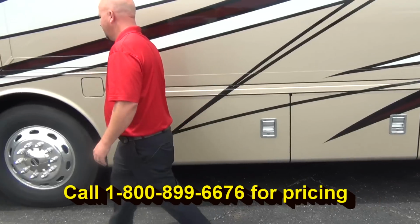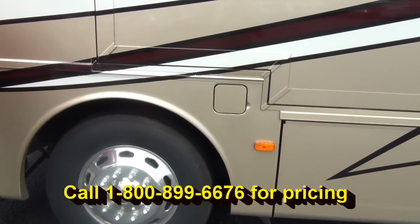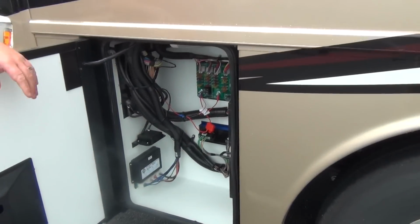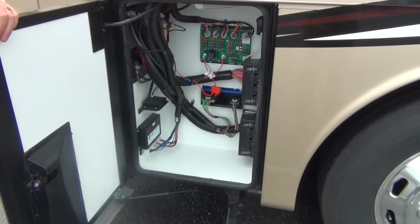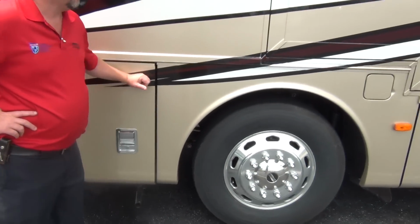Okay. Dual fuel fill like we talked about, and then up front we just have some service boards, some chassis fuses, that type of thing in here. Generator's up in the nose. And I think that's pretty good for the outside. What do you say we go look at the inside?